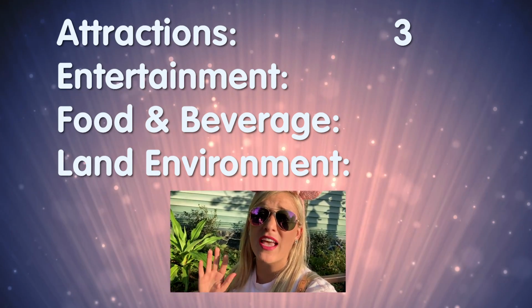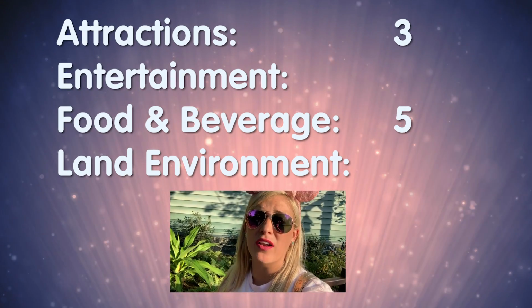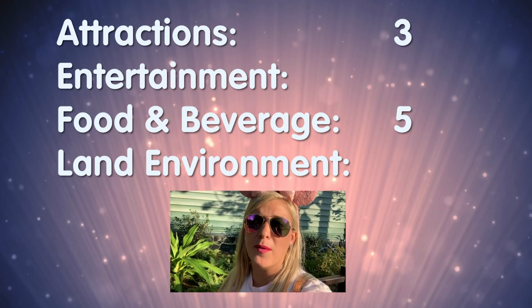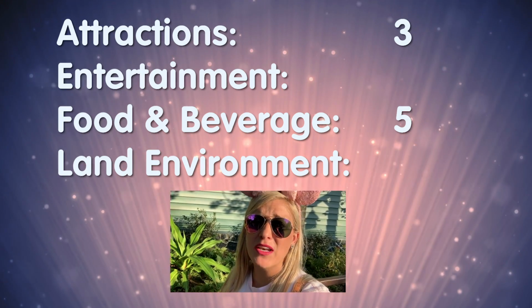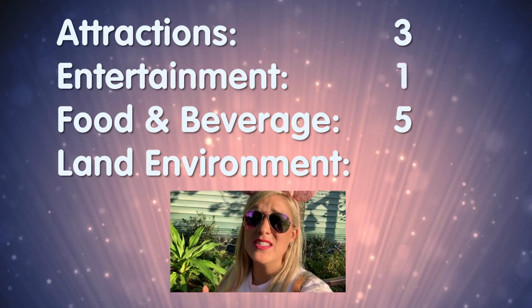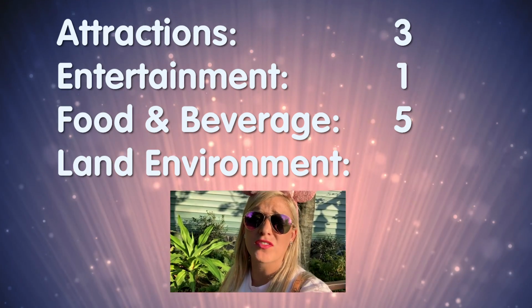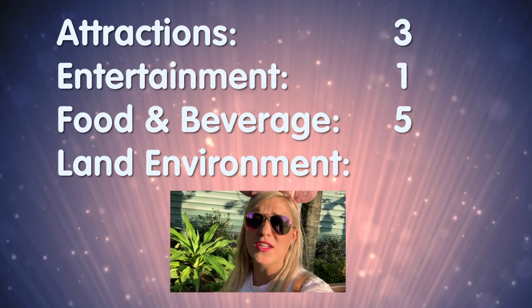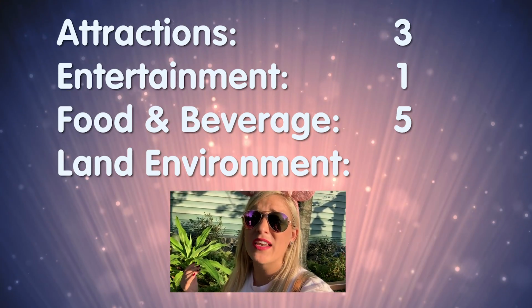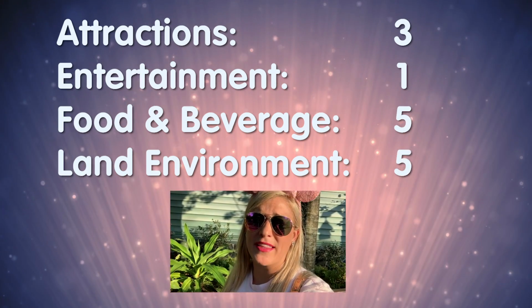However, food and beverage gets a 5. Columbia Harbor House is delicious, and Sleepy Hollow is one of the best, most unique treat options in the Magic Kingdom. But entertainment only gets a 1. That's because now that the Muppets are gone, there's really not that much to do. You can often meet Mary Poppins in that gazebo, and technically the parade does come through Liberty Square, but that's pretty much it.